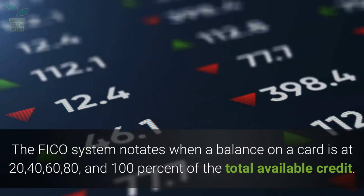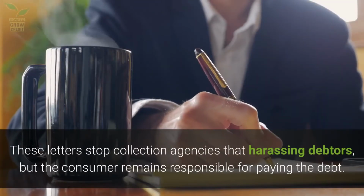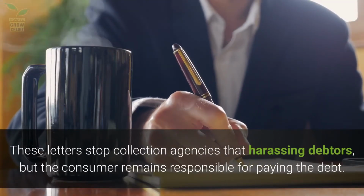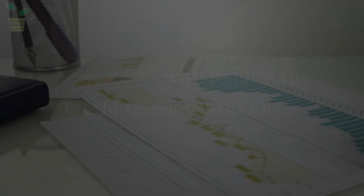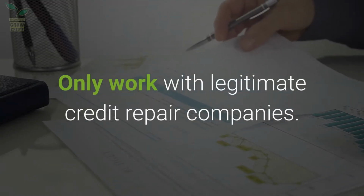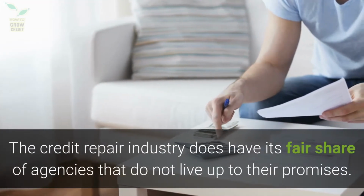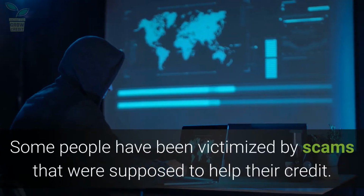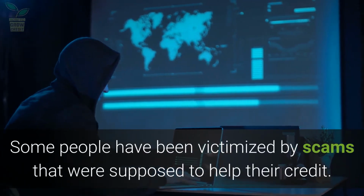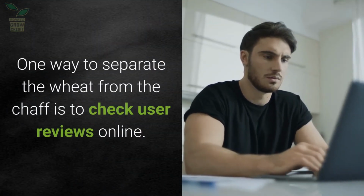total available credit. Debt collection agencies can be the most stressful part of dealing with bad credit. These letters stop collection agencies from harassing debtors, but the consumer remains responsible for paying the debt. Only work with legitimate credit repair companies. The credit repair industry does have its fair share of agencies that do not live up to their promises. Some people have been victimized by scams that were supposed to help their credit. One way to separate the wheat from the chaff is to check user reviews online.